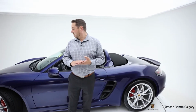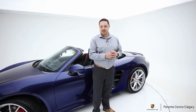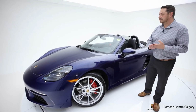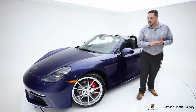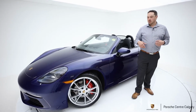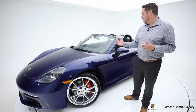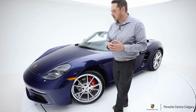This particular car is in our Gentian Blue Metallic, which is a newer color for us this year. I think it's absolutely stunning on any of our sports cars, this one in particular. The car has the black roof and the black interior, which is a beautiful combination to go along with that blue. What I'd like to do today is walk you around the car and point out some of the features that this one has added to it above and beyond the standard package. So why don't we start around front here?